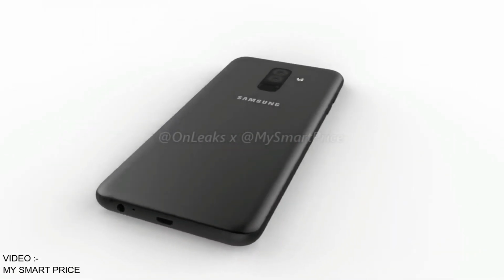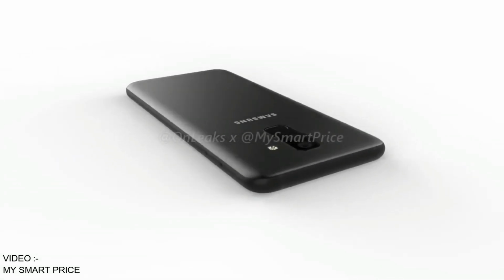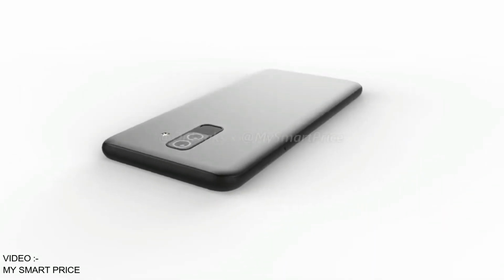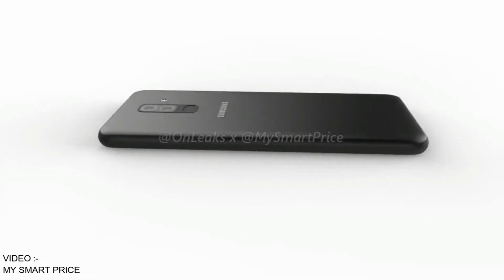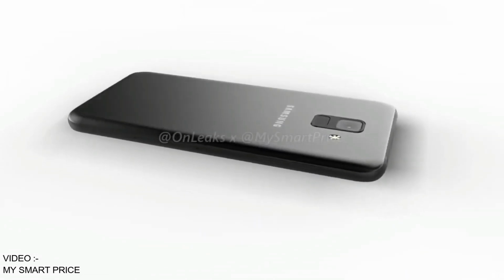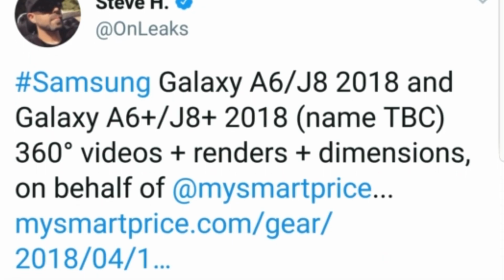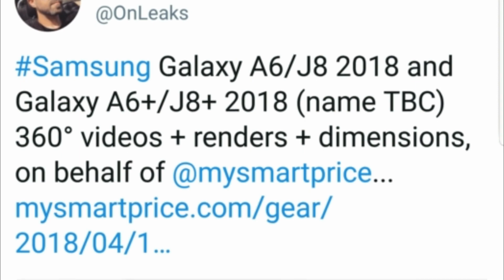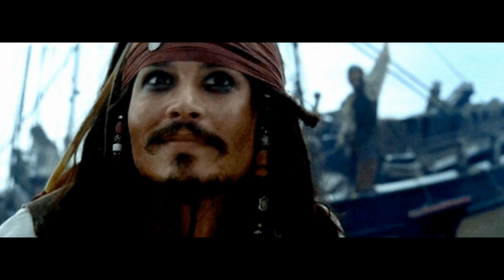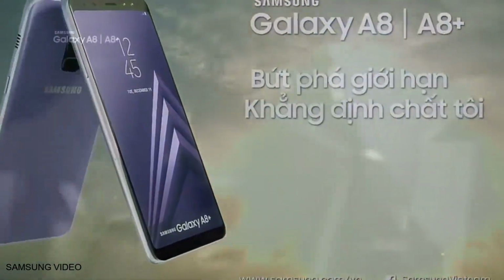The back can be made of glass or it might also be metal. I can't say for sure, but I think it's metal because it's not super duper expensive like the Galaxy S9 or A8, so metal makes more sense. There is still some confusion about the naming. It could be called Galaxy A6 and A6 Plus, or it could be called Galaxy J8 and J8 Plus. This is confusing, and Samsung's naming scheme for budget and mid-ranger phones is already very confusing.